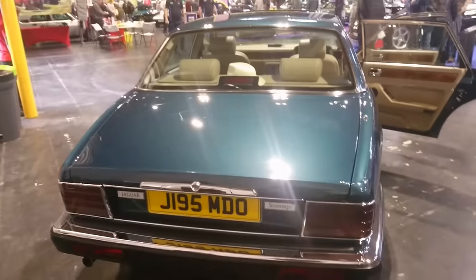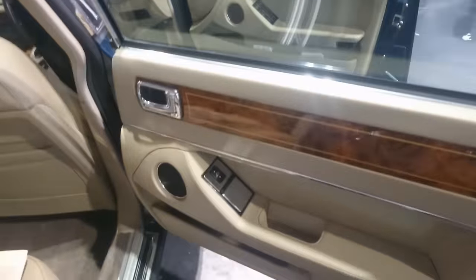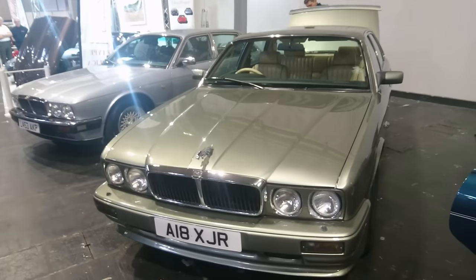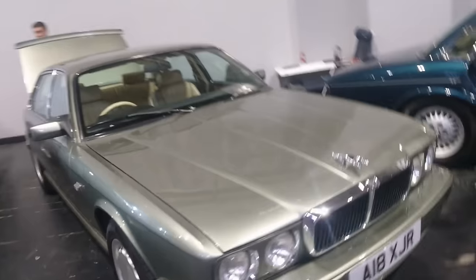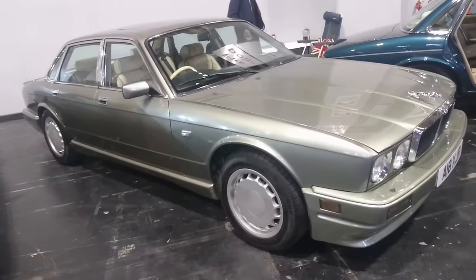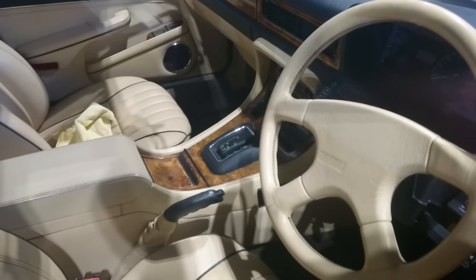Of course, this is the Sovereign model. All the luxury. We've even got beige leather rumba door cards. Very, very nice. Very, very nice indeed. Ooh, we got more beige leather. They did make an XJR for the XJ40. In fact, here is one. And we've got those bottle cap style wheels that were also on that XJS over there. Oh, this one's got piping. A beige leather steering wheel. Very, very nice, it is.